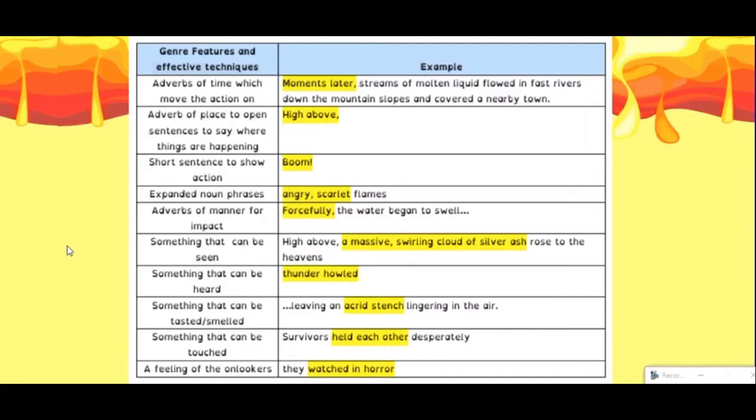So something that can be seen, I've got high above a massive swirling cloud of ash. So that's the thing that can be seen. Something that can be heard, the thunder howling. Something that can be tasted or smelled. I've got smell here, the acrid stench lingering in the air. They're the gases that are escaping from the volcano. Something that can be touched. Here I've got the survivors held each other desperately.